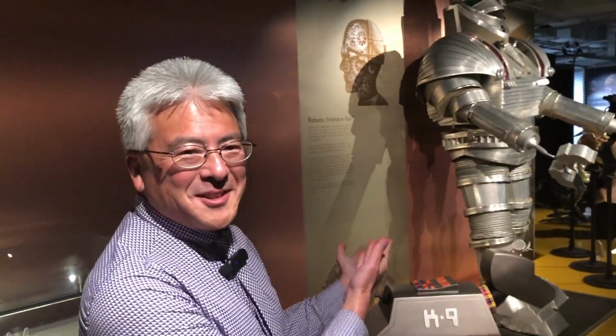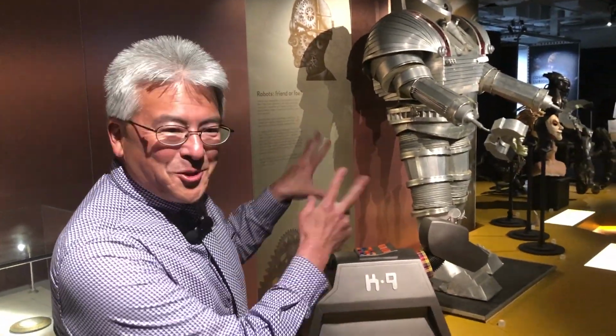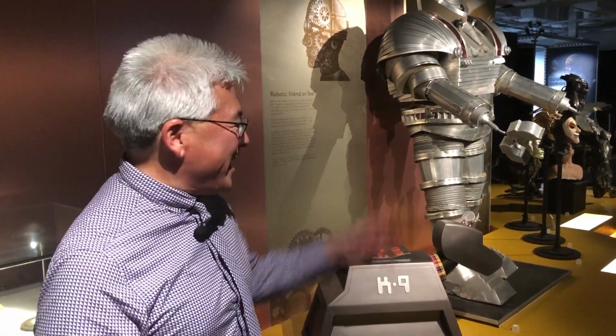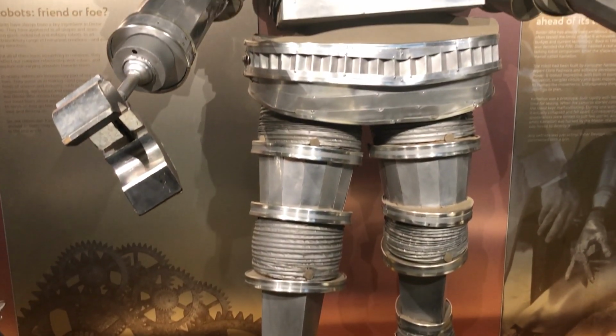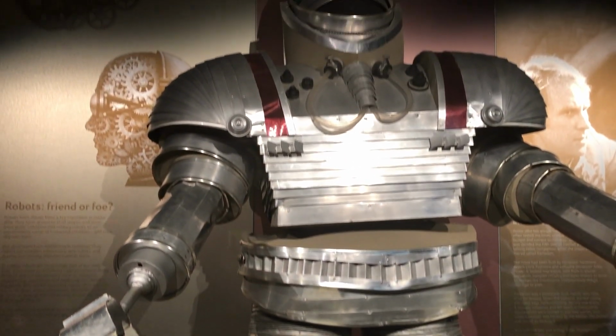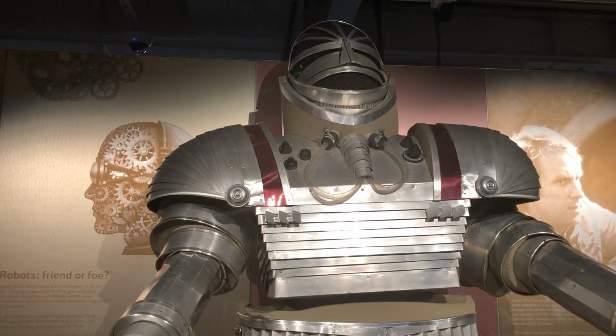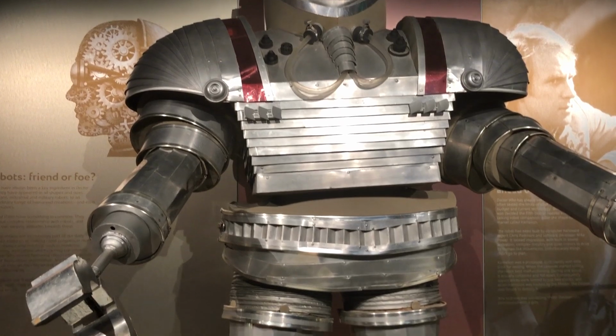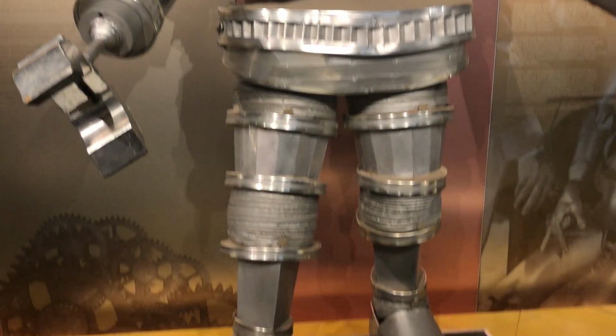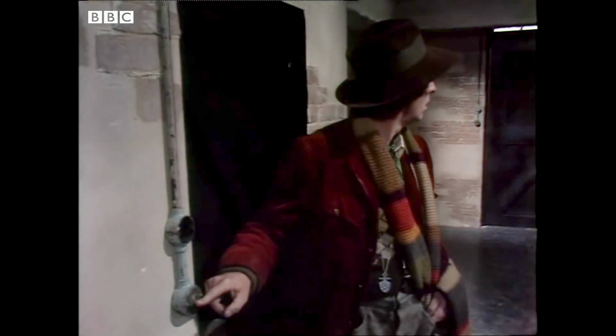This is a beautiful, clever setup right here. These two robots whose names are kind of similar. K9 is the little dog-shaped robot down here. K1 is the big, tall robot. K1 was a very popular companion back in the 70s and 80s. Seeing it in person like this, the actual costume, this is just fantastic. For so many people here in the US, this was their first exposure to Doctor Who when Time Life brought the series over in 1978.